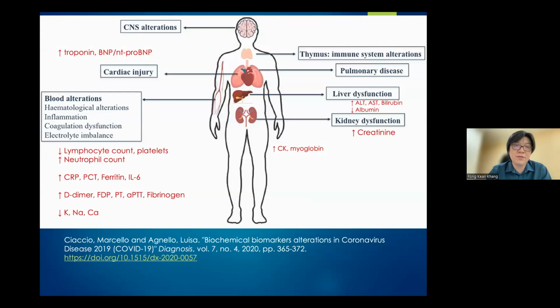So we have known over the past few years that we have CNS alterations, some patients coming with seizures, neuropsychiatric changes, even peripheral nervous system involvement like GBS, Guillain-Barré syndrome. You can get cardiac injury, myocarditis, pericarditis, heart block. You get blood alterations, thrombocytopenia, lymphocyte count drops. You have hyperinflammation: CRP, procalcitonin, ferritin, interleukin-6 are raised.